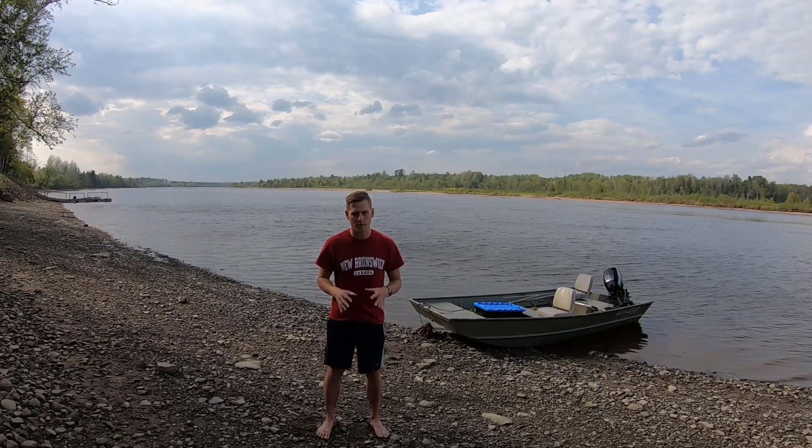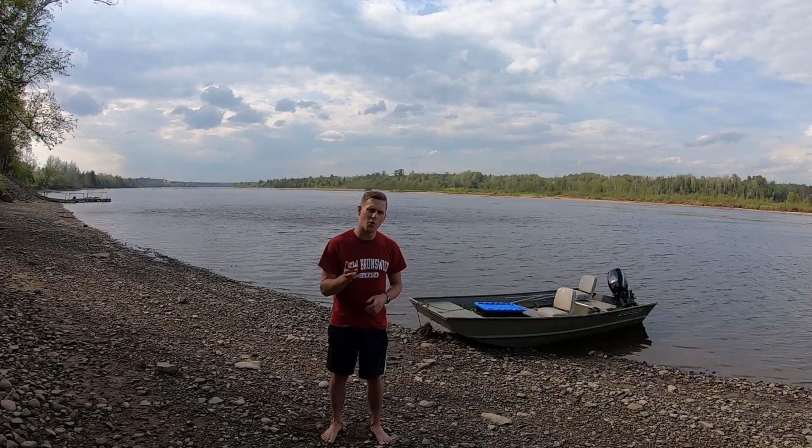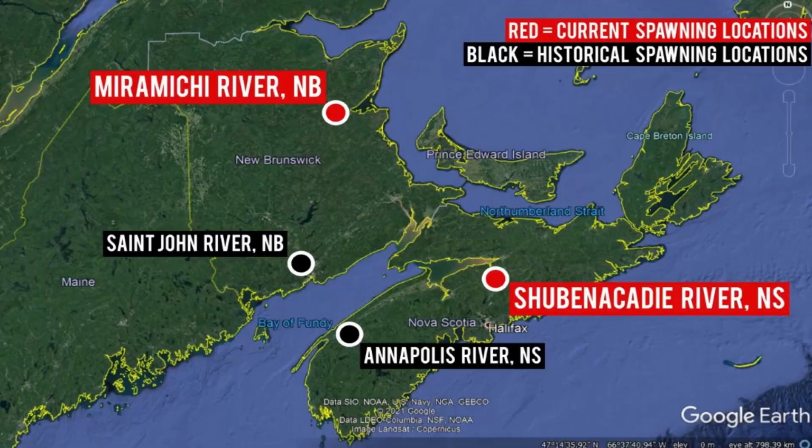The Miramichi River is a very important river when it comes to striped bass. In the Maritimes, there are only 2 known rivers where spawning striped bass still exist, and that is here at the Miramichi River and also Shubenacadie in Nova Scotia.